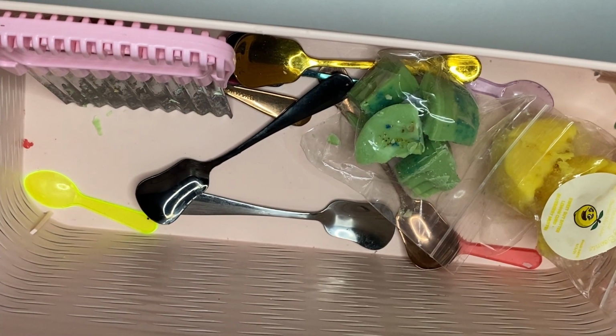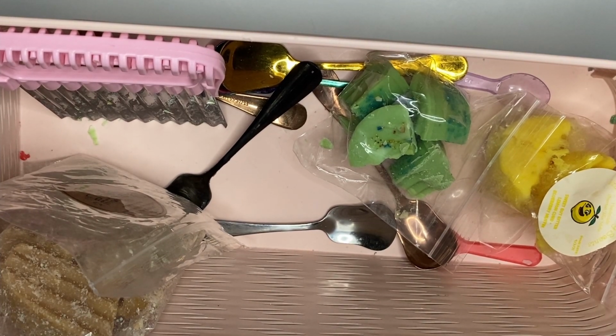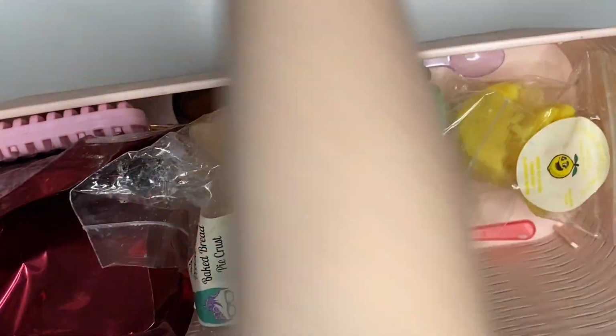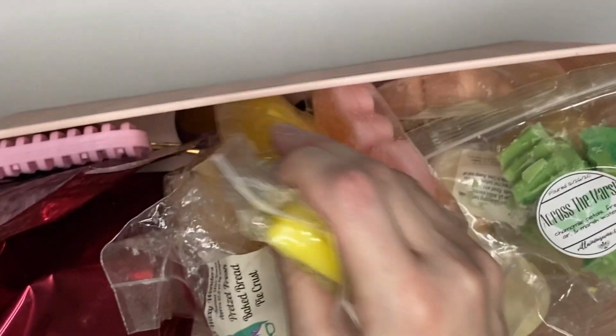Okay, I'm gonna pop everything back into the basket. I'm really hoping you guys don't see those tulips in next week's basket, because they've been hanging around for way too long at this point. Put the bathroom scents up in the front.